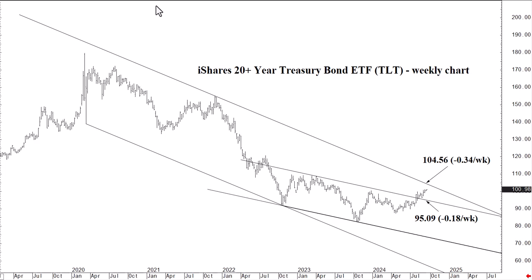Now, I like to present these videos because I think they give a good view of the longer-term interest rate dynamic. What is the trend? What can we expect? Bottom line with this image, which I'll move from in a moment, is that the longer-term interest rate environment remains one of higher rates as we continue into 2025, holding below 104.56.